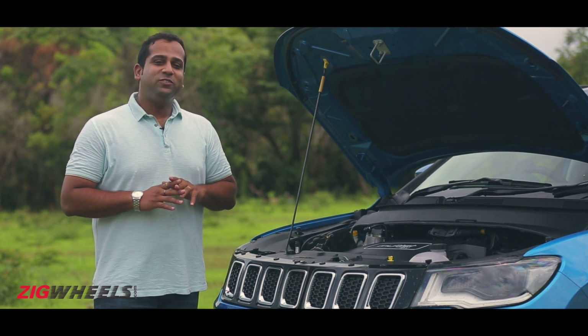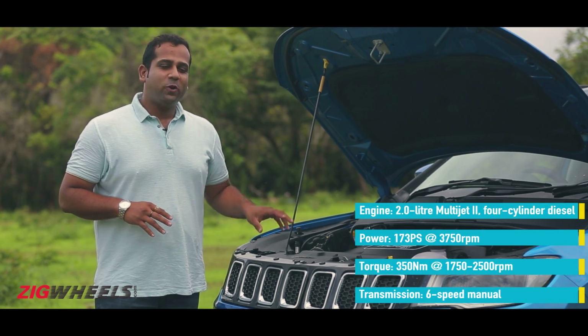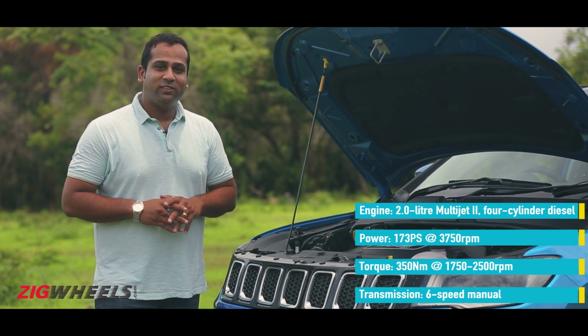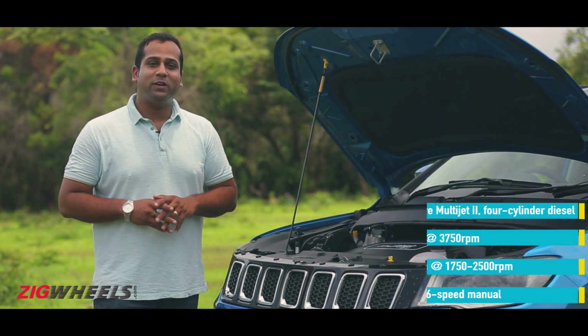What we are driving is the diesel version of the Compass powered by the 2-liter Multijet II engine that's new for India. It makes 173 PS of power and, interestingly, comes mated to a 6-speed manual transmission. Now there is a 7-speed automatic on offer as well, but that's only with the 1.4-liter petrol engine.